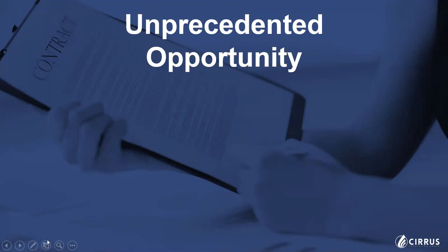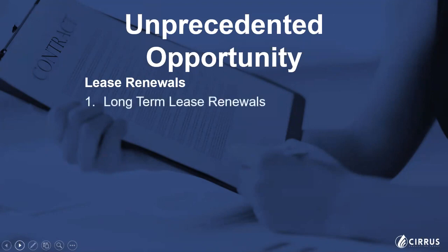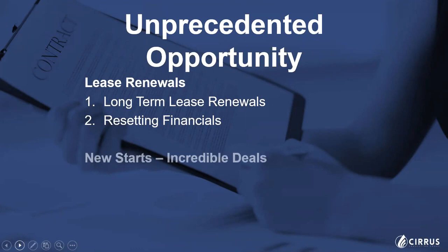Now, in this current climate, we are seeing an unprecedented opportunity for long-term lease renewals, where we have the ability to reset some financials and secure a longer-term lease, which is much more tenant-friendly. The landlord is certainly more willing to listen to new offers, to new proposals, and to make sure they can keep some of their good tenants rather than losing a lot more tenants than they're currently losing.